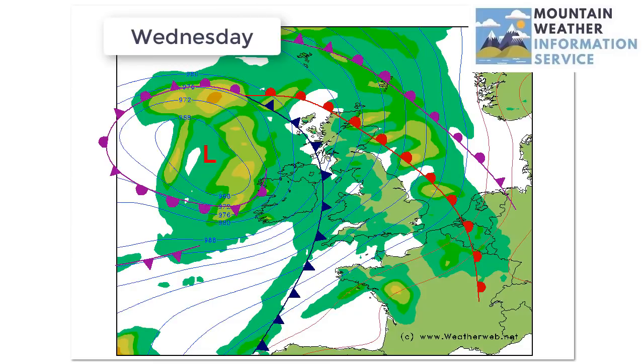Synoptic charts for the next few days, and there's a rather stormy one for Wednesday. Deep area of low pressure is to the west of Ireland, fronts sweeping their way northwards and eastwards, widespread gales, storm force winds. We may well be seeing wind gusts 80 to 100 miles per hour on the very highest tops at times during Wednesday, and some heavy pulses of rain as well sweeping through, setting in most prolonged across southwestern parts of Scotland and across the western hills of Wales and the Lake District.